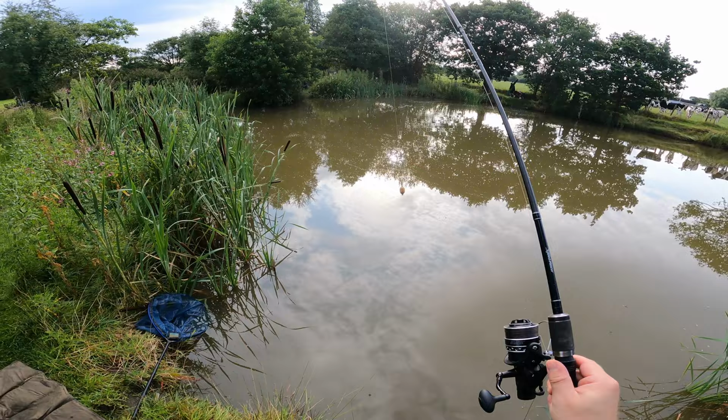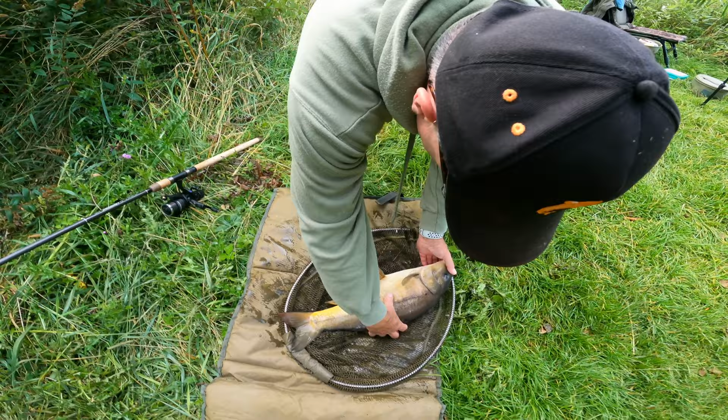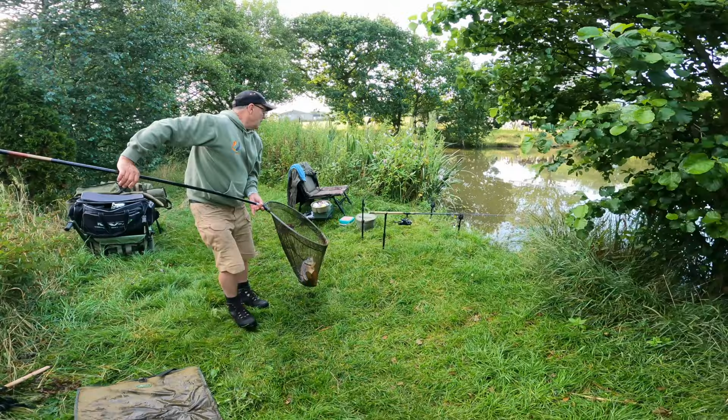It's a nice mirror, Dad. About 7 pounds. Nice fish, chunky. It's got belly on it, hasn't it? Fought well. Yeah, it did fight well. So, nice condition, no mouth damage. Good start, Dad. You only had your feeder in about 5 minutes. Yeah. Awesome. And that was on a yellow Essential Cell wafter.